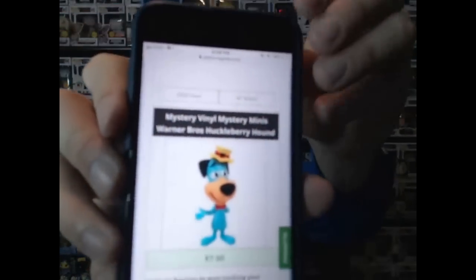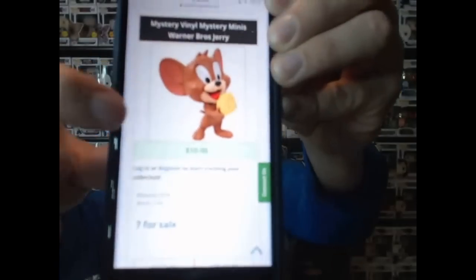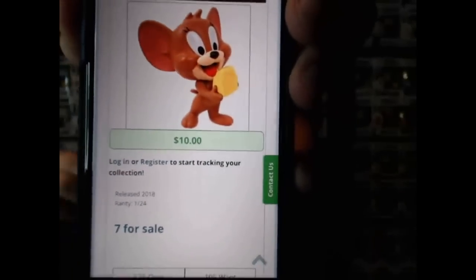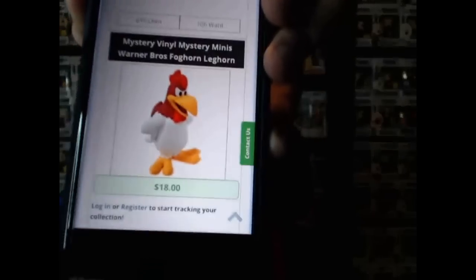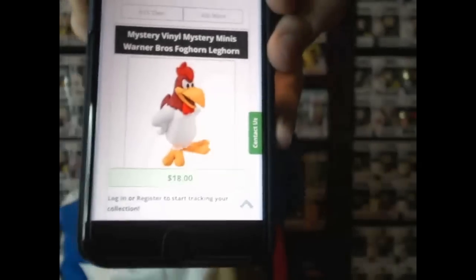Huckleberry is worth $7. I wonder if he's worth more because he's one-legged. Huckleberry's worth $7. Did I say 18? 10. Can't tell. He's worth 10. Tom is worth 7. There, I thought he was 20 something. He must have went down. He's worth 18.